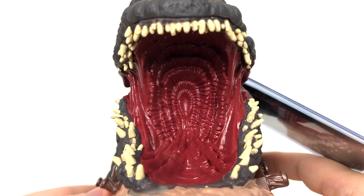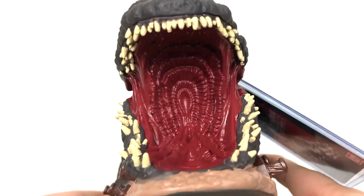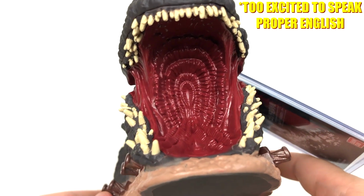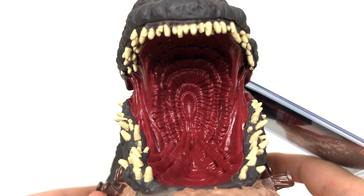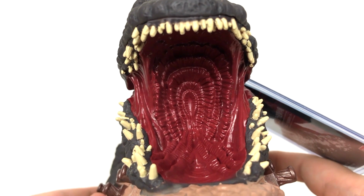Terrifying. Taking a look at the inside of Shin-Godzilla's mouth, as questionable in nature as always, but very beautifully detailed. While the details really don't majorly pop unless this is under some bright photogenic light, this is still rather impressive for a Bandai figure, and I will say that every single time I have an open-mouthed Shin-Godzilla from Bandai on this channel. Get used to it.